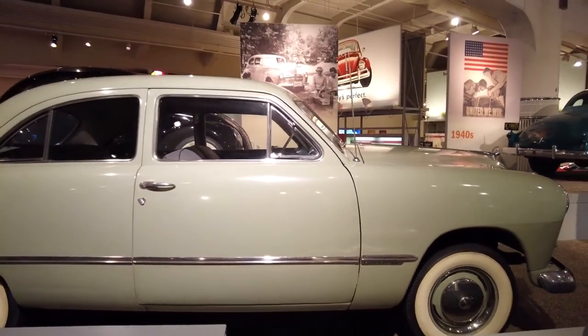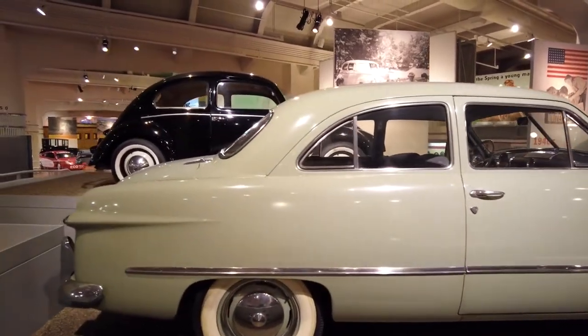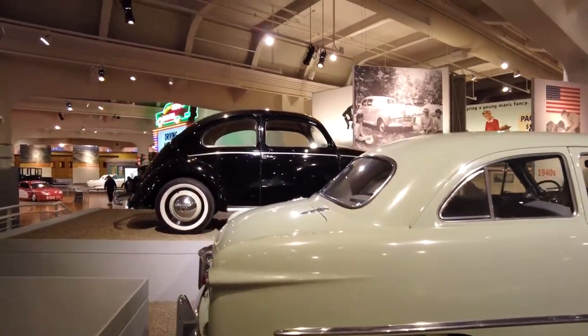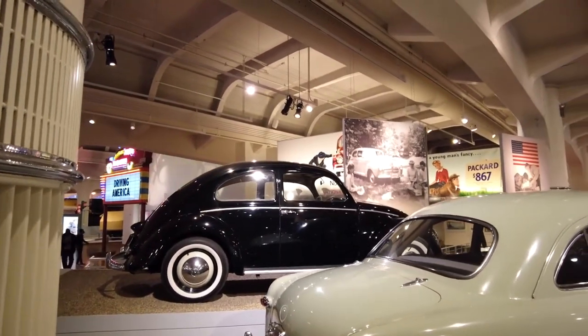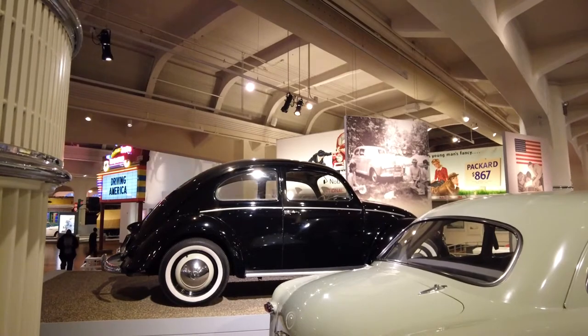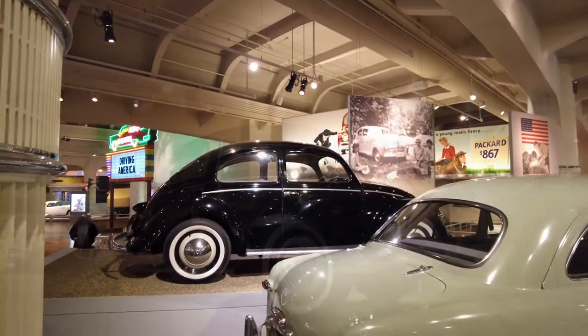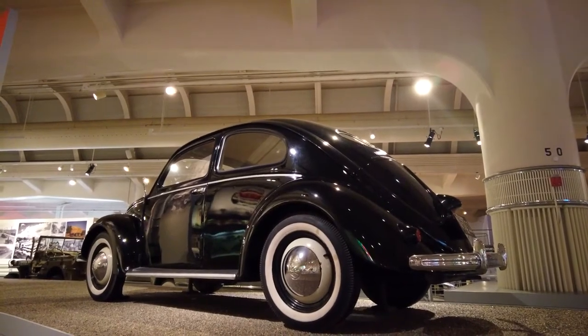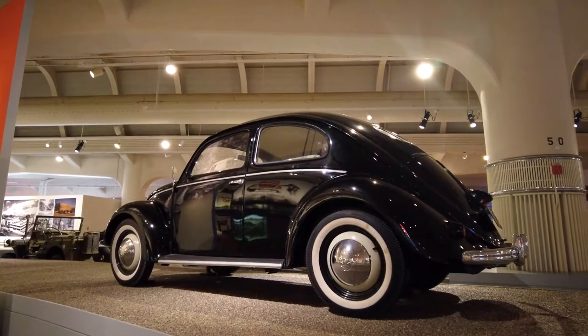Quite a bit different from the other vehicles we've seen so far. Quite a bit more modern. And that vehicle behind it, I think everybody knows what that is, but that is a 1949 Volkswagen sedan, also known as a Beetle. Here's a view from the other side. You can see that Beetle a little bit better now. It's not being hidden.